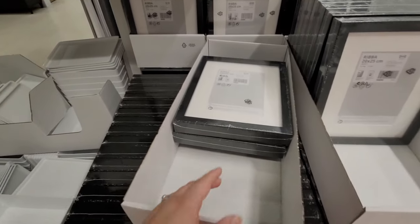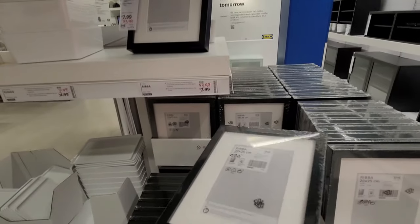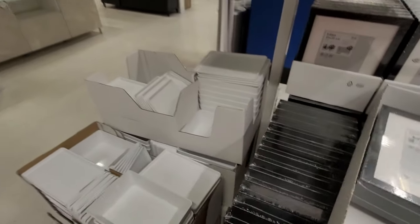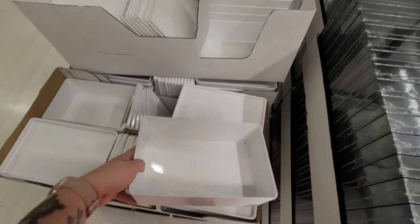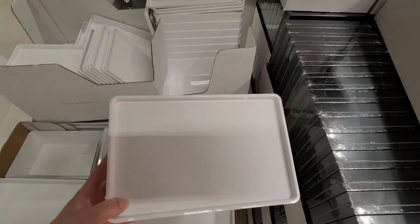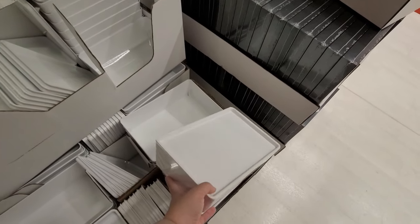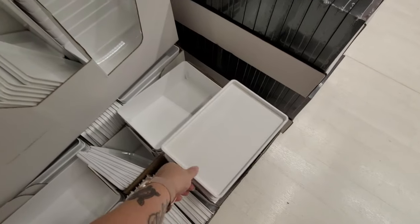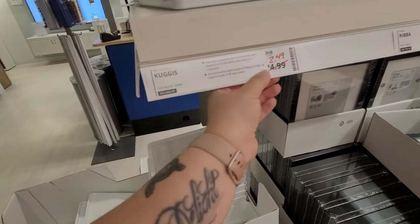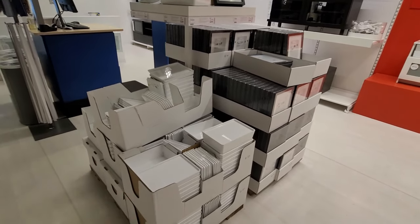So here you have some picture frames. A lot of people swear by these picture frames, and look, they are actually at a lowered price. They went from $7.99 down to $3.99. These are super popular too. These little storage units that come with lids just sit on there very nicely. They're flush and easily stackable. These are really cool for your closet, your pantry, or your art closet. And it looks like it comes with the lid and it is only $2.49. So definitely check out these little sections that you see randomly along the furniture.